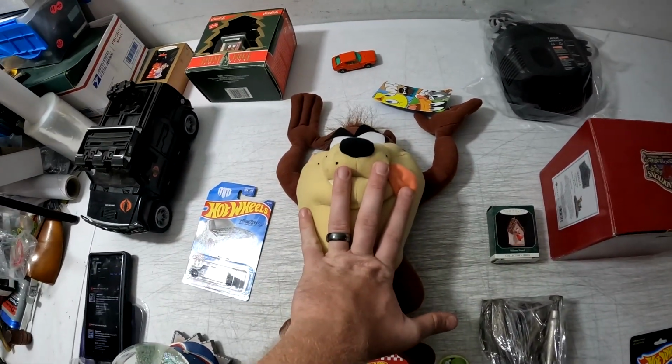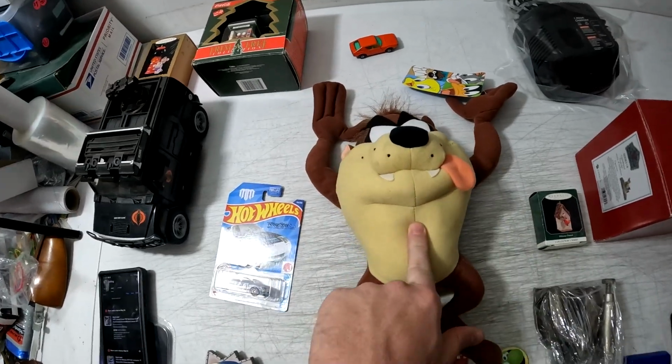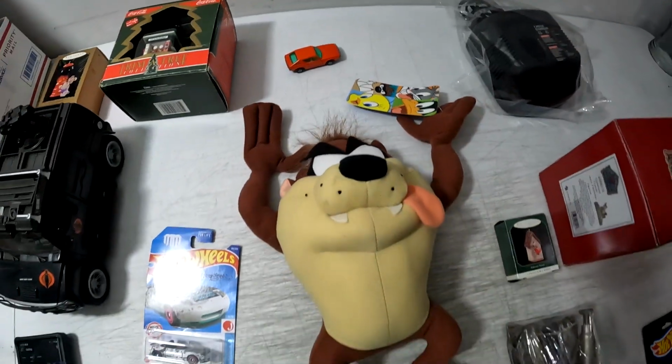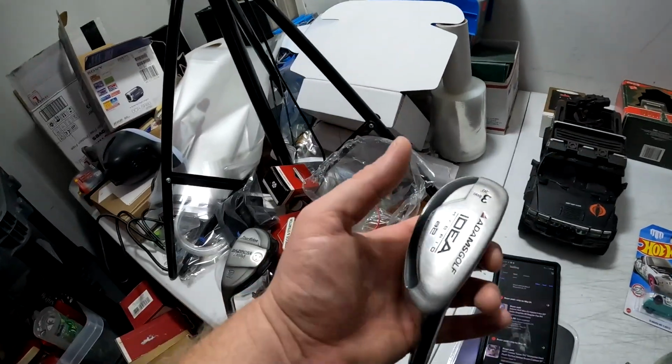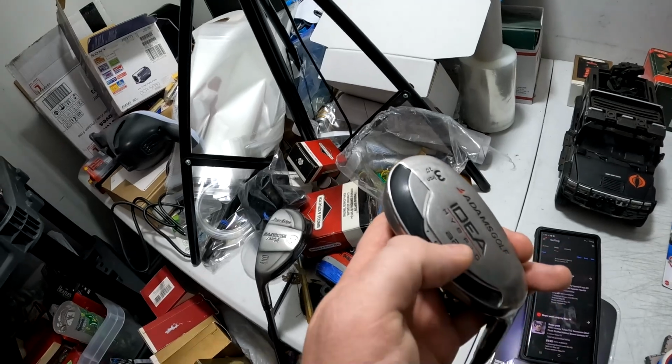Also the private pick with Ariel. This right here is a new with tags Tasmanian Devil. Brand new with tags, like I said. From the private pick with Ariel, sold for $10 plus shipping. All right, right here we have an Adams Golf A2 Hybrid.